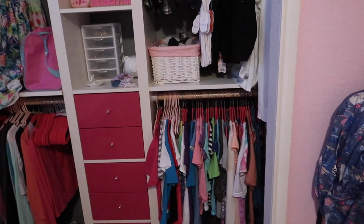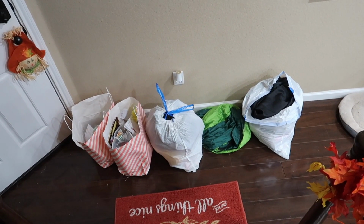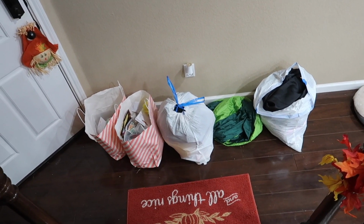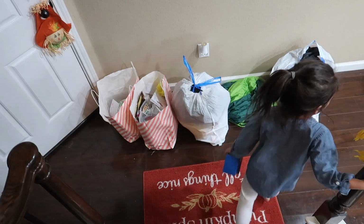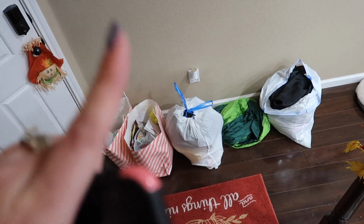Took us way too long, but it's done. And that's the aftermath out of 2 rooms. Autumn's room is not bad because she's never in there, so she doesn't really have a whole lot. Her clothes need to be gone through. She has more clothes than all of them combined, and that's because she gets the most hand-me-downs for sure. But aftermath, 3 bags of trash, 2 bags of giveaway.